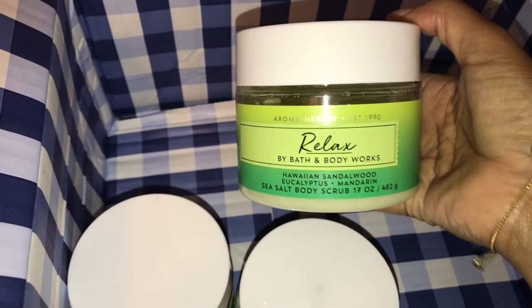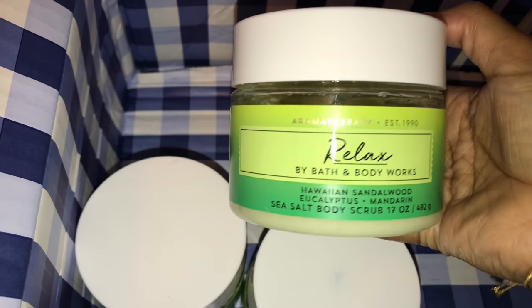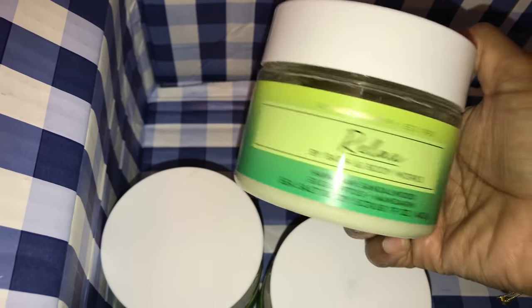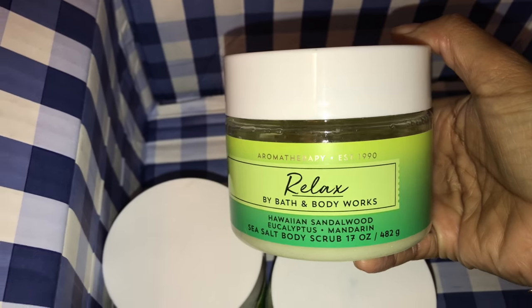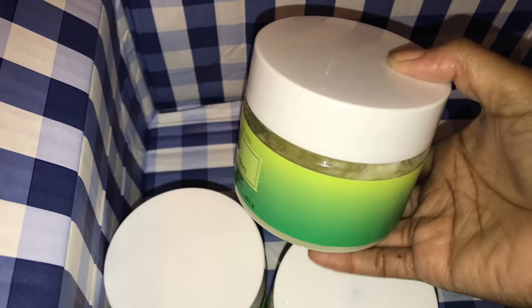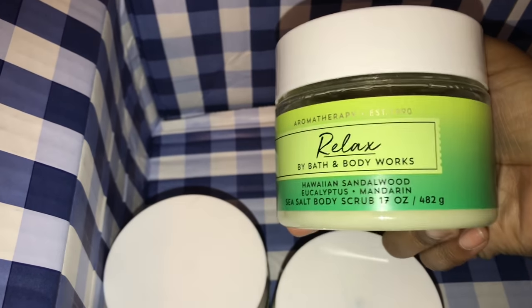So I was really happy to see these online, so I decided to pick up a couple. I picked up three. And like I mentioned, these are salt scrubs, so they're not going to be as gentle as the sugar scrubs. They may irritate if you have some scratches or open wounds, so just be mindful of that. However, it's really excellent at getting in there and removing dead skin and making your skin soft.